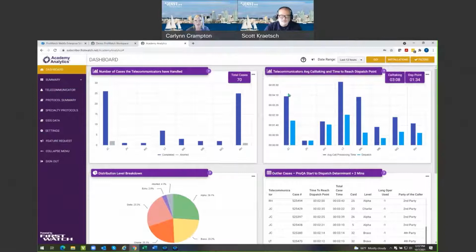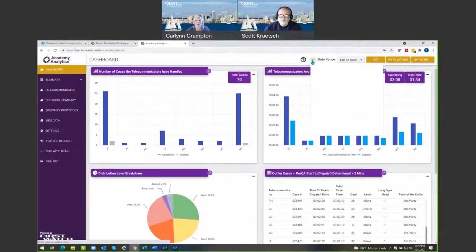One other important feature I'd like to point out is this megaphone. If you click on the megaphone, it will bring up any new releases within Academy Analytics since the last time that you opened Academy Analytics. Now we can see there's no new information to show.